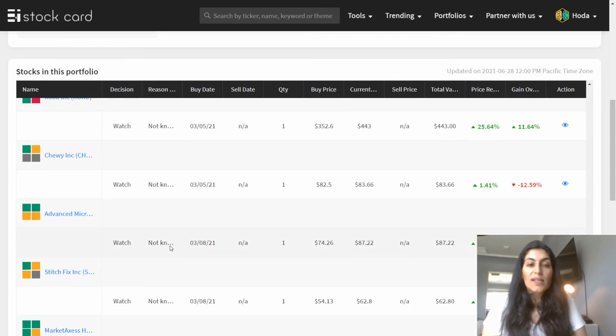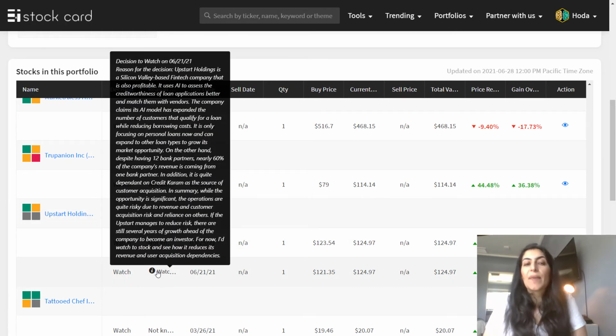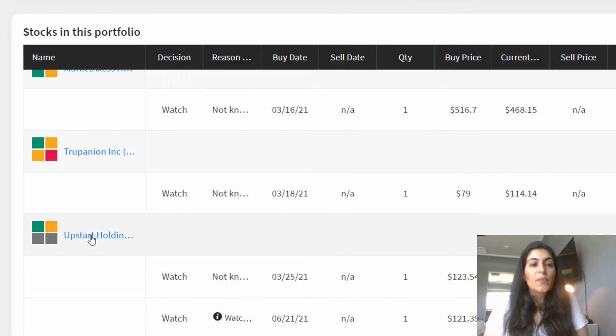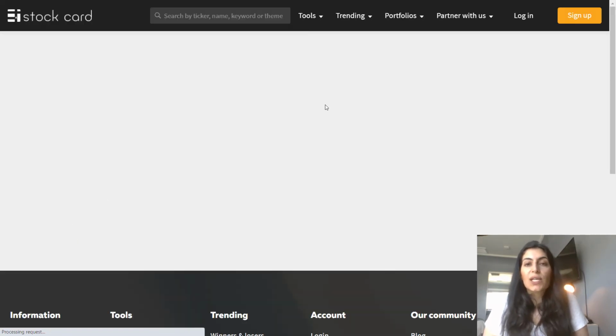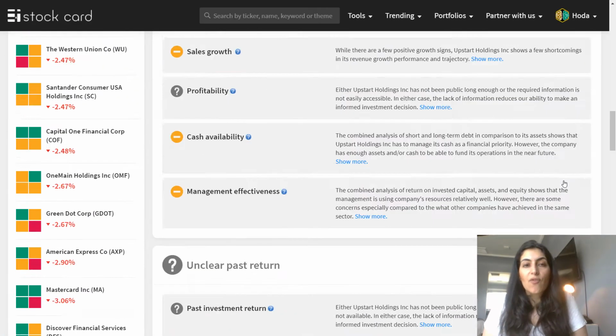So most of all, there could be a reason here for Upstart Holding why I'm adding Upstart Holding to my watch list. So here's what I wrote on 21st of June, this is why I'm adding Upstart to my portfolio. And the way users can see it, obviously, is if they come on that row and see your decision. They also can see that decision, that reasoning for your decision, as a part of the locked area for VIP users.